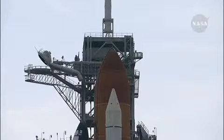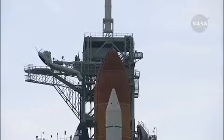T-minus 1 minute and counting. The ground launch sequencer will verify that the 3 main engines are ready to start. The booster joint heaters are being deactivated at this time.